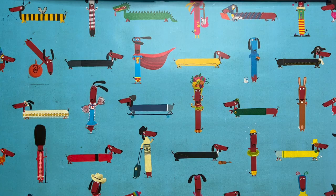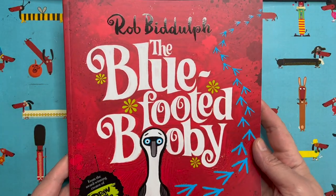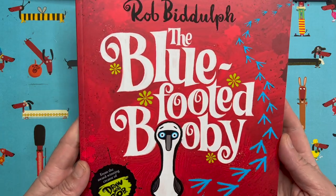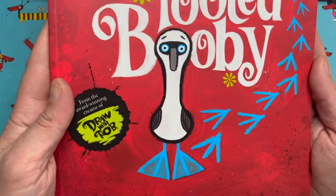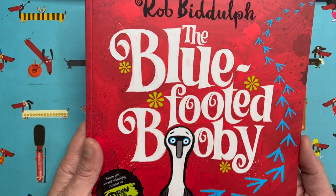As I eventually said, my name is Rob Biddulph. You might have seen some of my picture books before. This is my newest picture book. It is called The Blue-Footed Booby. Maybe you have drawn a booby or two with me in the past.